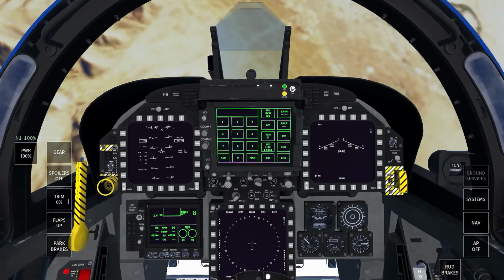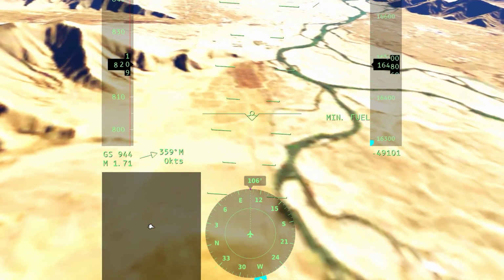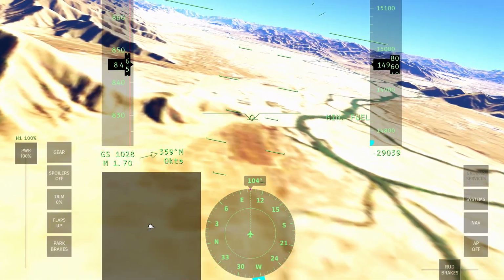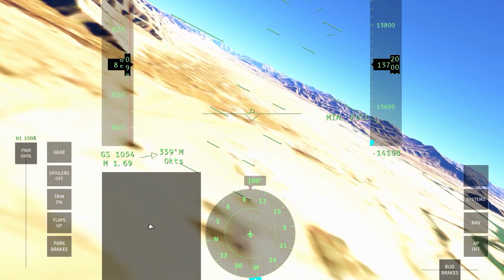We're looking good. We're going to pull up. Just a slow pull up now. There we go. We've definitely got some speed behind us this time. Then we're at 850 knots, which is incredible.